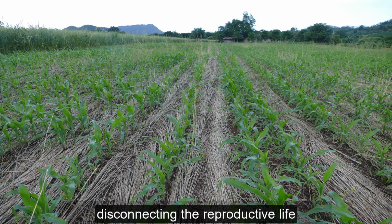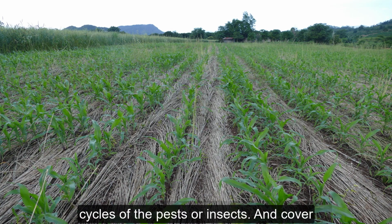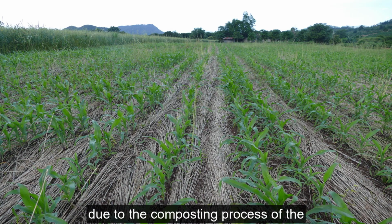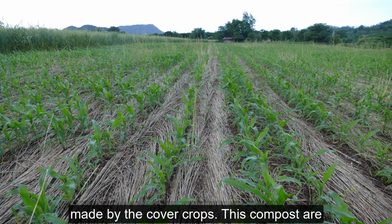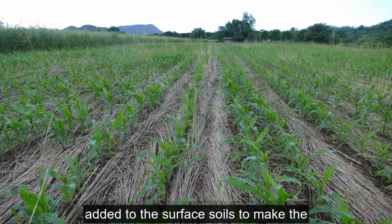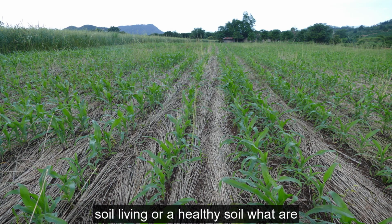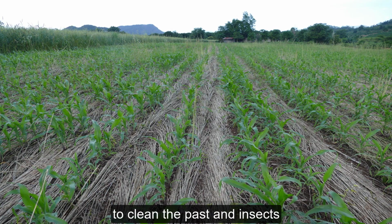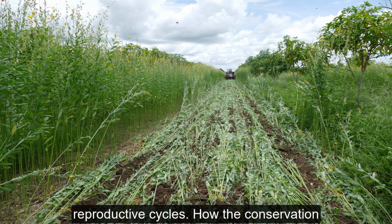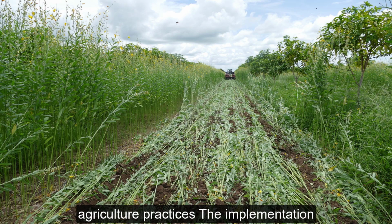Pests or insects are controlled by disconnecting their reproductive life cycles, and cover crops are the best control for weed growth due to the decaying and composting cycles of the cover crops. This compost is added to the surface soils to make the soil living, a healthy soil that is not hard or cracked. Composted soils will be a good habitat for beneficial living organisms, and these help to clean the reproductive cycles of pests and insects.